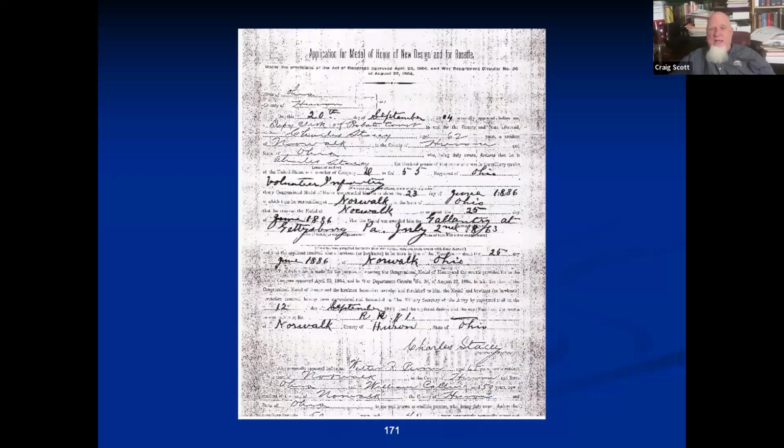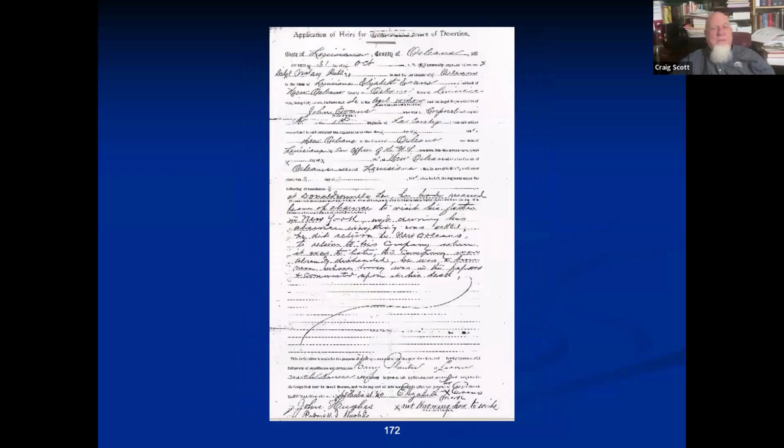This guy's from Ohio. If somebody were to, in fact, desert, you can't get a pension if you're a deserter, but many deserters got pensions. So you had to apply. And you could have been declared a deserter when your company mustered out because you weren't with the company, but you could have been a POW in the hands of civil authority or in the hands of medical authority. So this is how they deal with that. And these are also in the record of the Pension Office.